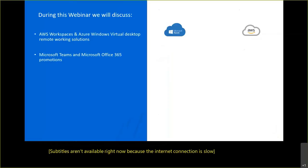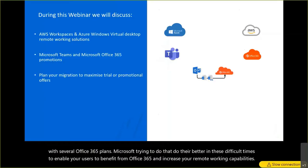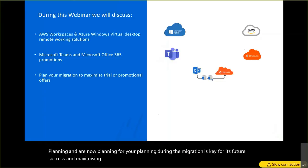Microsoft Office and Teams promotions. Now, there are extended trials and promotions available with several Office 365 plans. Microsoft's trying to do their bit during these difficult times to enable your users to benefit from Office 365 and increase your remote working capabilities. Planning during the migration is key for its future success and maximizing cost savings. Communication throughout the project is key also.